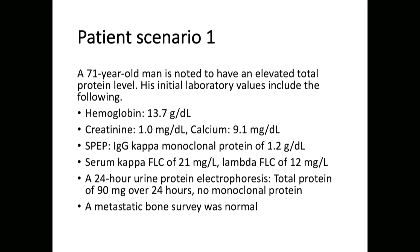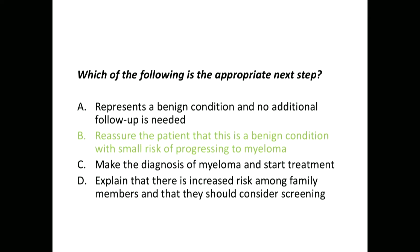So here's a 71-year-old gentleman who was noted to have elevated total protein level. The initial lab workup showed a hemoglobin of 13.7, creatinine of 1, normal calcium, serum protein electrophoresis. He had an IgG kappa monoclonal protein of 1.2, and serum kappa FLC and lambda FLC are normal. 24-hour urine protein electrophoresis shows an elevated total protein without any monoclonal protein, and a metastatic bone survey was normal. So which of the following would be an appropriate next step?